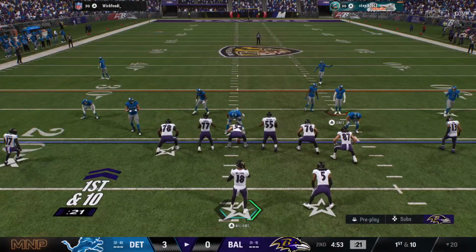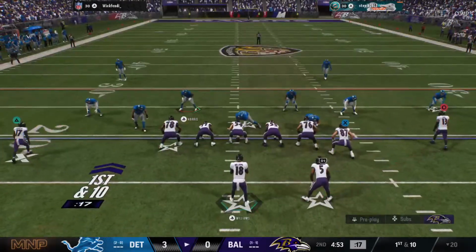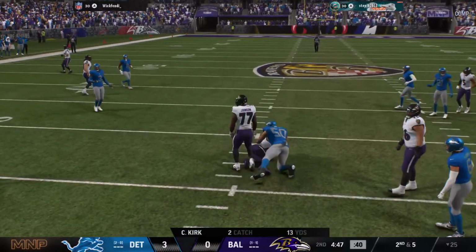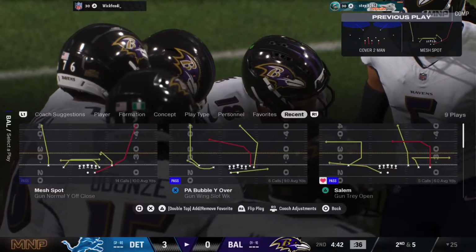Ravens to the line now. 1st and 10. Working from the gun, Williams. Completed over the middle. And he's touched down about 5 yards shy of that first down marker.